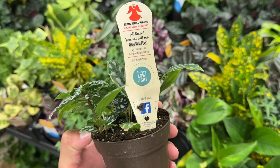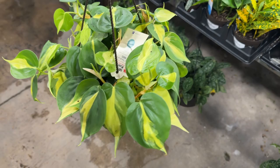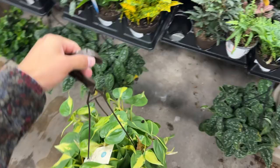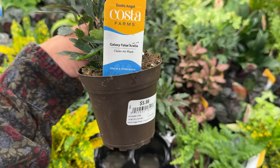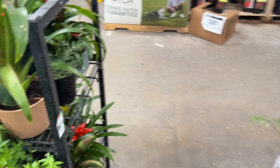Sorry if I'm shaking too much. I see some more working pothos. Look at this Brazil, y'all, this location. Give me what it's supposed to give. These are kind of cute. Does anybody have a mature one of these? I would love to see it, like, I'll just go on Instagram and search that and see. I feel like it grows like a bush. And then there's some other stuff here.